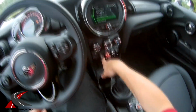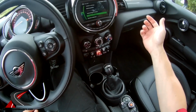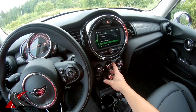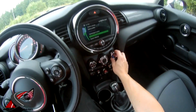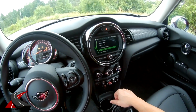It's got auto start stop with this switch here. To be honest though, it hasn't done it all the time I've been driving. I'm not quite sure why. Climate control is here. It's manual, so you've got to turn your fan on, and you've got your temperature controls here, and you'll see here when we flip this temperature control, it probably has to be started. So let's start it up.